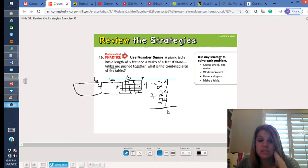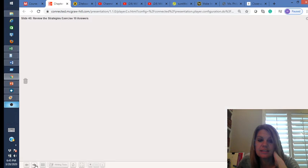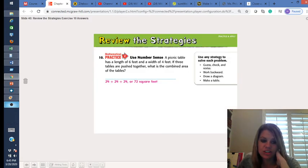So what's 4 times 3? It's 12. You got to carry that group of 10. 2 times 3 is 6 plus 1 is 7. So do you think it's going to be 72 square feet? See if we did that right. 72 square feet. Good job.